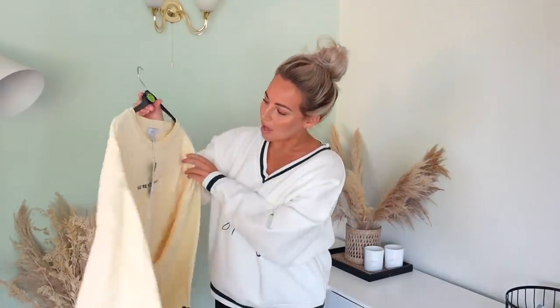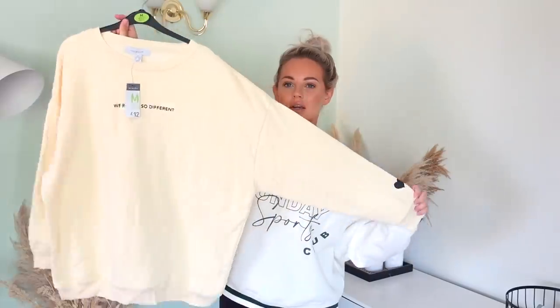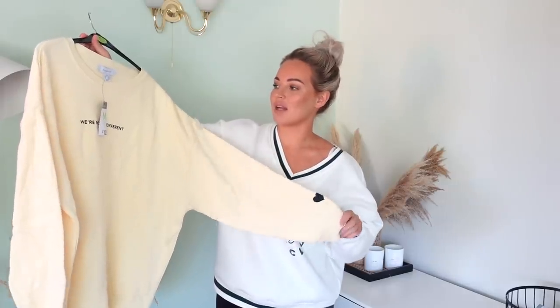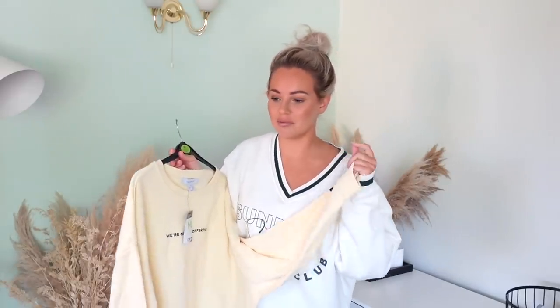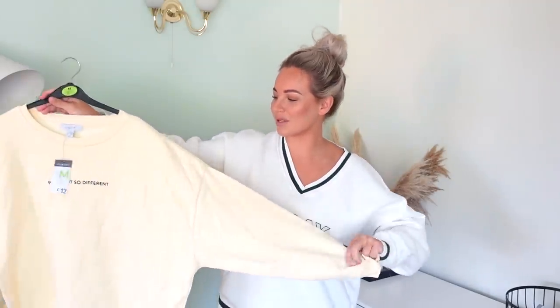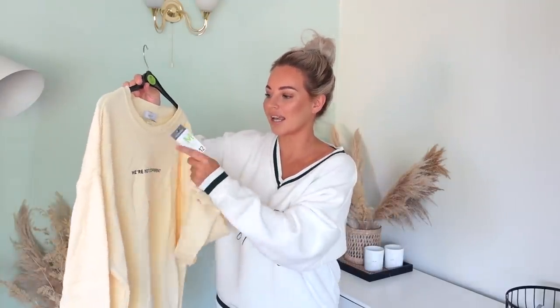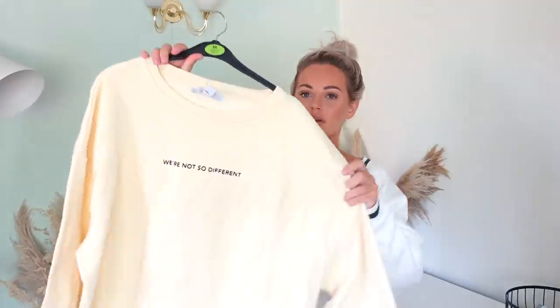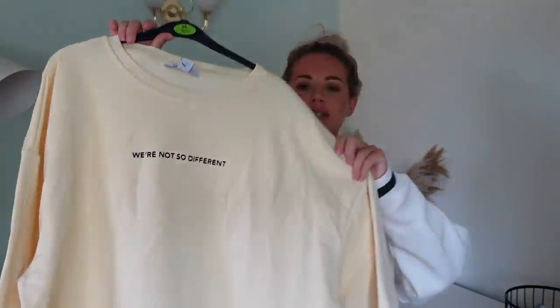A couple of these pieces are a bit creased, but I saw this yellow oversized jumper, and I love pastel colours, and I also love pastel colours going through autumn, winter as well. I think it's so easy to stick to like neutral colours and blacks and whites, which I do love and definitely have a lot of them in my wardrobe. But I also love to mix it up a bit with some pastel colours. So this one was £12, and again, I got a medium for an oversized look, and I also like the slogan on it as well, which says we're not so different.